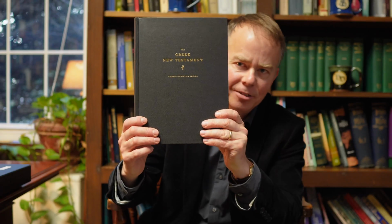The sort of standard critical edition is the Nestle Aland, now in the 28th edition, or the United Bible Society in the 5th edition. And an alternate critical edition is the Tyndale House Greek New Testament, published by Tyndale House at Cambridge. And they've partnered with Crossway and continue to turn out some really helpful things. So this most recent thing is a guided annotating edition.